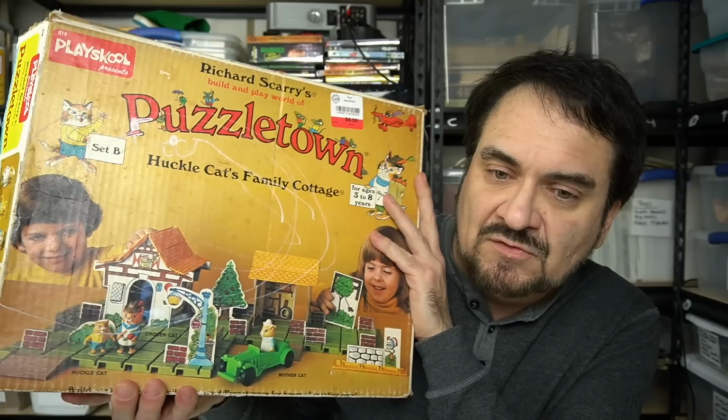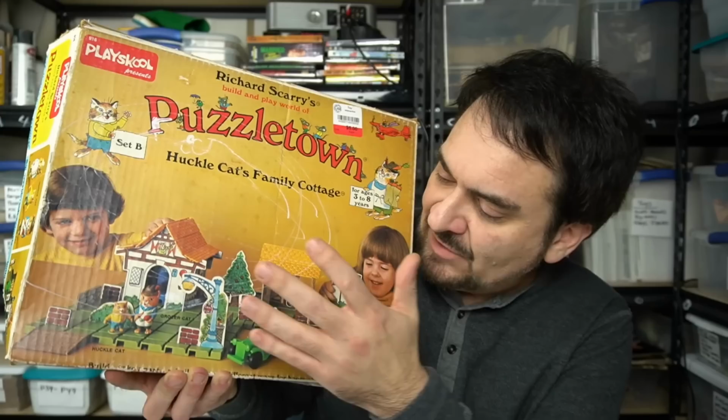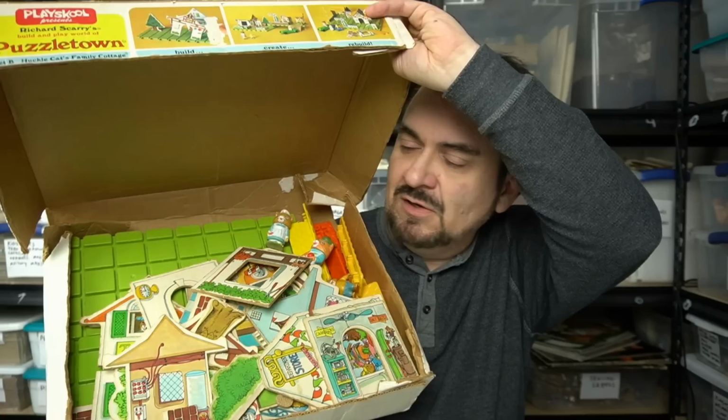Now, this is Huckle Cat's Family Cottage. This is another one of the sets, and as you can see, it makes a nice little world. There's, I think, 8 or 9 of these different sets. They did very, very well. They were construction toys. They helped kids build up buildings and things, plastic roofs and vehicles. As you can see, I've got the motorcycle and other characters. I have all the characters it shows in the box in here as well. They're very well collected if they have the box.